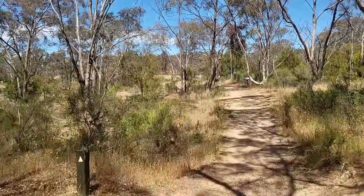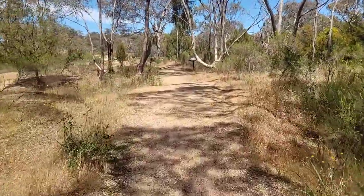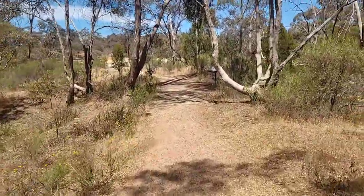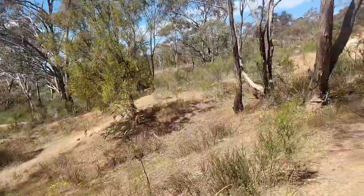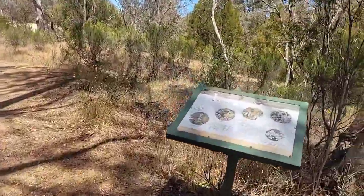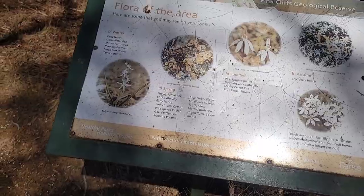This area, I don't know about the mining process they used here, so that's why they've got information booths. I'm just interested in the actual geology. So the White Hills gravels, as far as I know, a lot of the deep leads are in that. Lots of native flora.